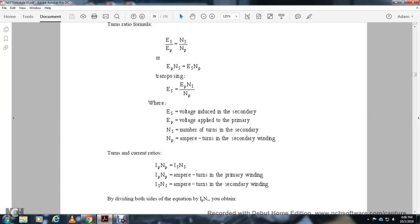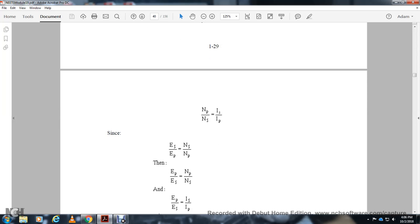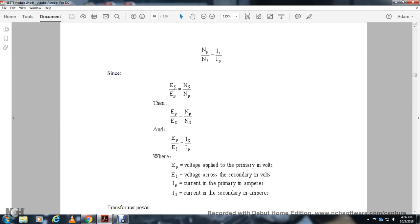Turns and current ratio: the amperage times the turns in the primary winding is equal to the amperage times the turns in the secondary winding. Dividing both sides, you can obtain the number of turns primary over the number of turns secondary is equal to the amps secondary over the amps primary. Since voltage secondary over voltage primary is equal to the number of turns secondary over the number of turns primary, the voltage primary over the voltage secondary is equal to the number of turns primary over the number of turns secondary, or the voltage primary over the voltage secondary is equal to the amps secondary over the amps primary.